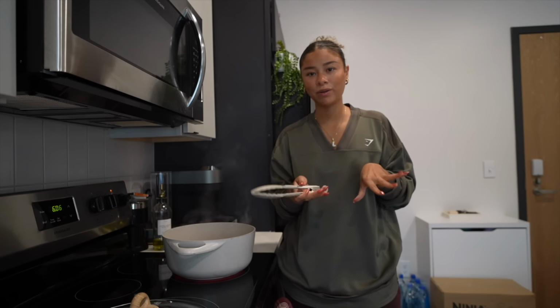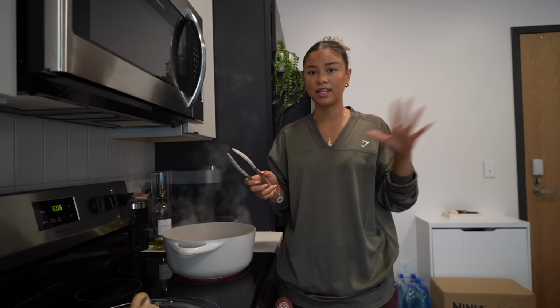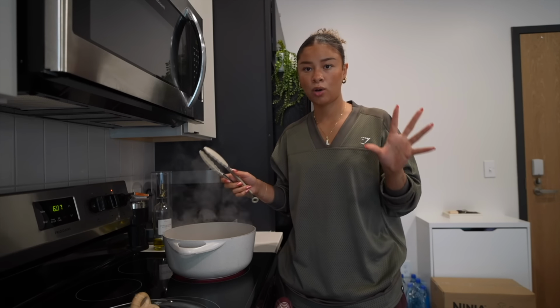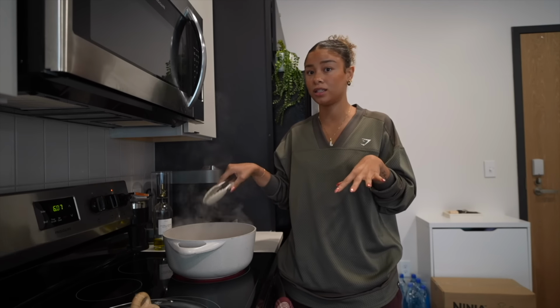Okay, so what we're doing right now is searing the chicken on both sides, seasoning on both sides, and then I'm gonna take the chicken off, and then I'm gonna start with the tomato and the onion and the garlic and getting that in the pot, because we're actually gonna cook the rest of the chicken in the tomato sauce.